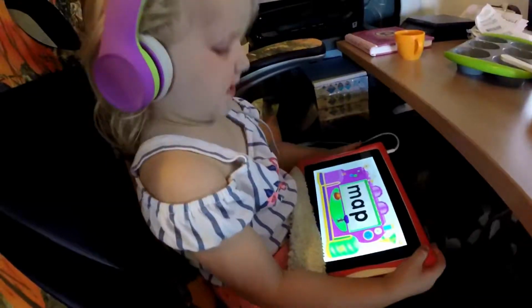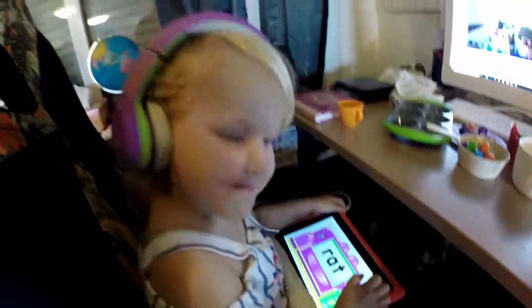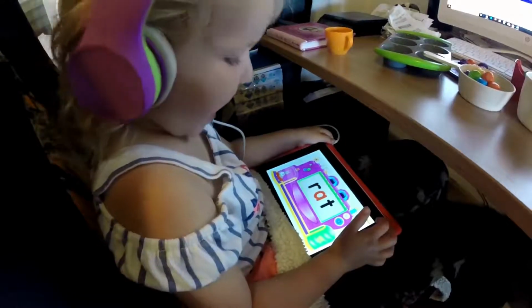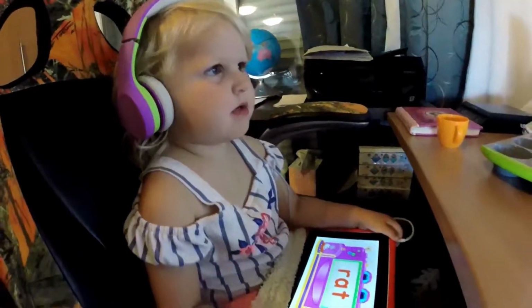What are you doing? I'm playing my tablet. Oh, what word is that? You know that one. Sound it out. Rat. Good job. You're so smart. Just too smart. 3 years old and she's already trying to read words.